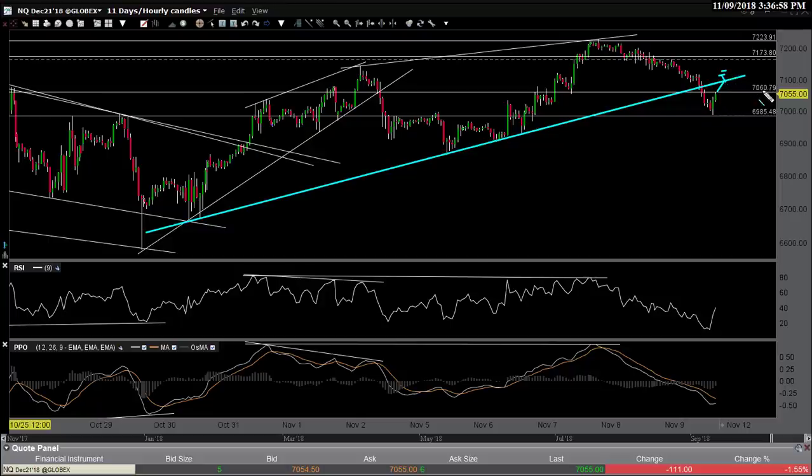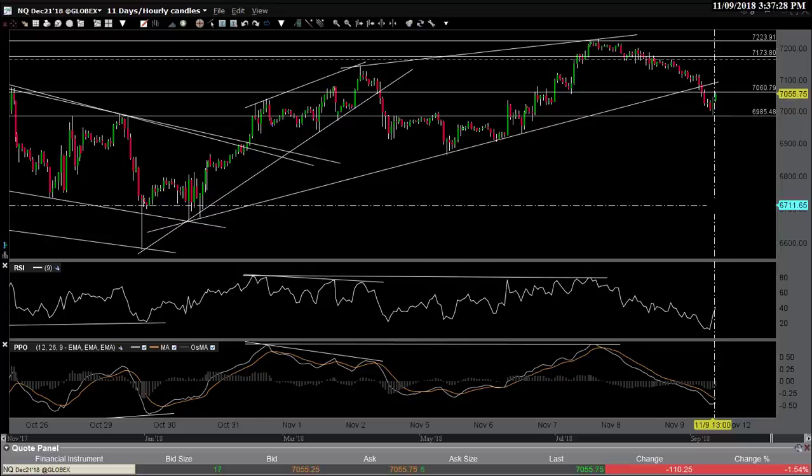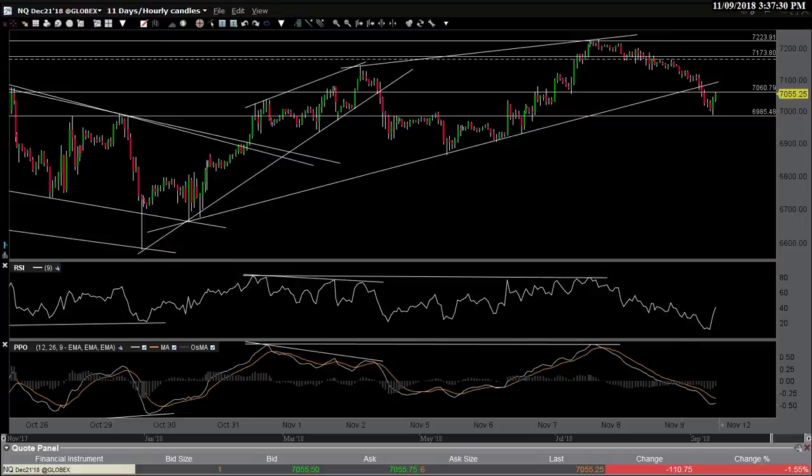Now we may turn down here because I had that 7079-ish level earlier as support. That could stop it, although that level's already been traded through a few times. You can see there are some reactions. This is what I call minor support, more so this 7060 level. So there's your two levels there. PPO is starting to curl up, and I'm going to show you some things on the daily chart that say we could have a little more to this bounce, and it could be a lot more. We'll see. I'm going to point those levels out and let you guys decide what you want to do.